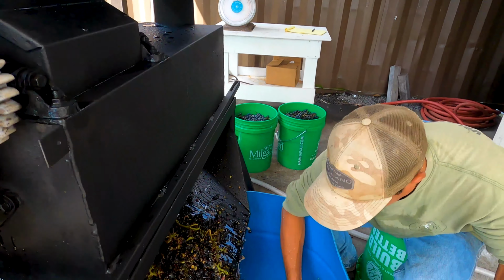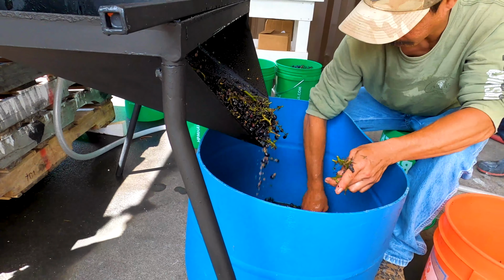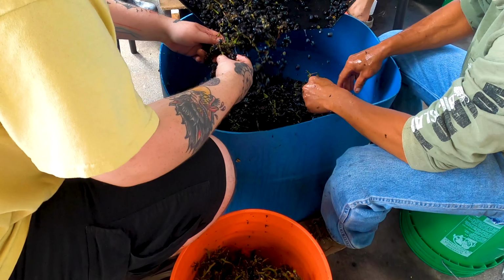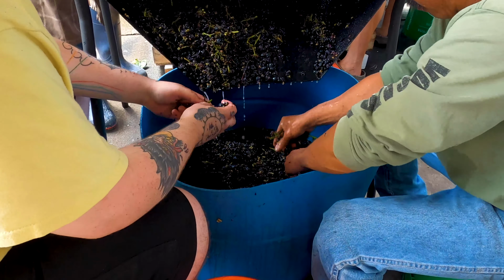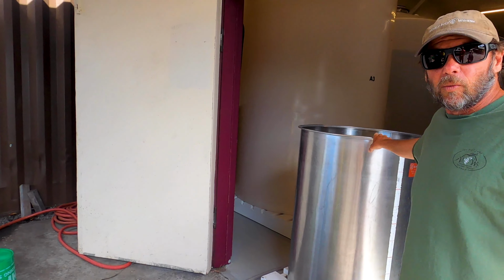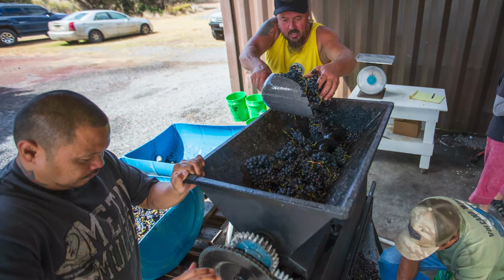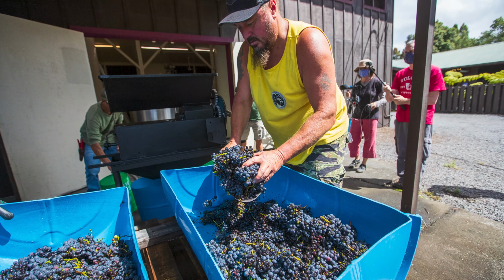Then we'll get a couple guys sitting on either side there, and they'll separate the stems out. Then the grapes, skins, and seeds will collect in there. From there, they'll take them into here where they'll ferment. This is where the grapes will ferment for a few weeks on the skins and the seeds. And after a few weeks, it'll get pressed.